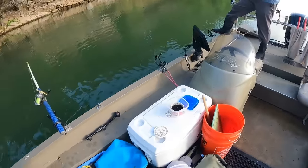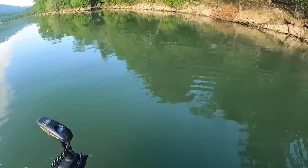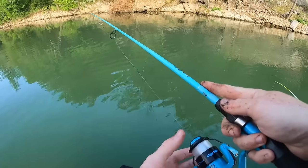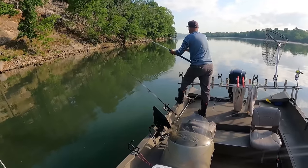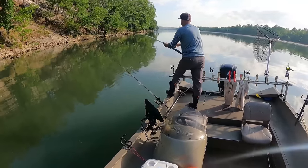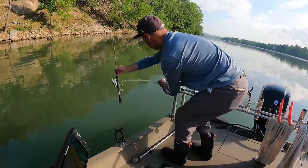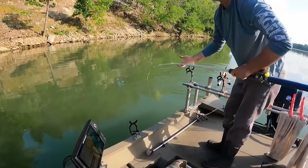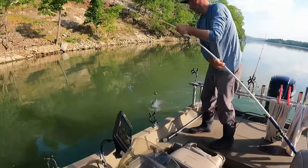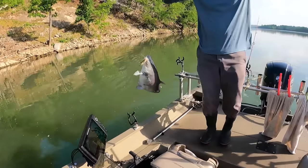A little run, though. Don't matter to me, my man. I'm just along for the ride. Fish on! That was a good little takedown. Man, he hit it like he was something, didn't he? Yeah, it was right on the boat. Yeah. I probably lift him in. Boat flipping material. Pretty fast. About an 8-pounder.